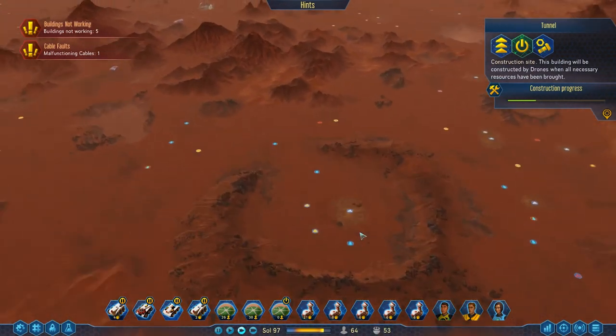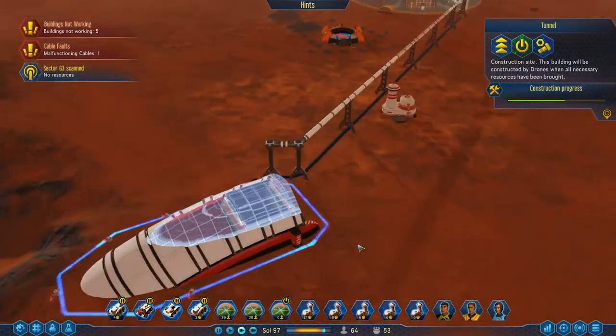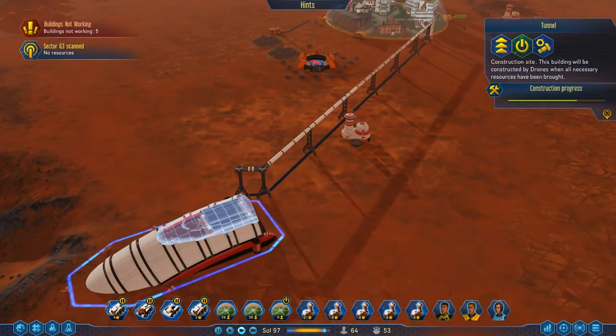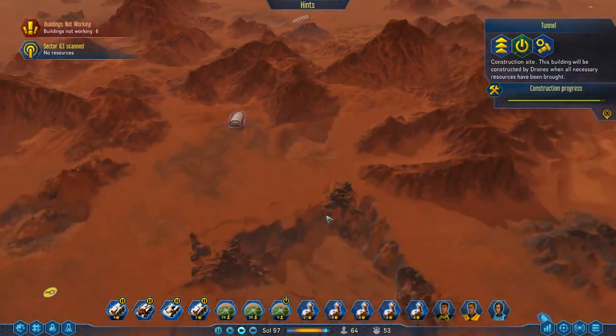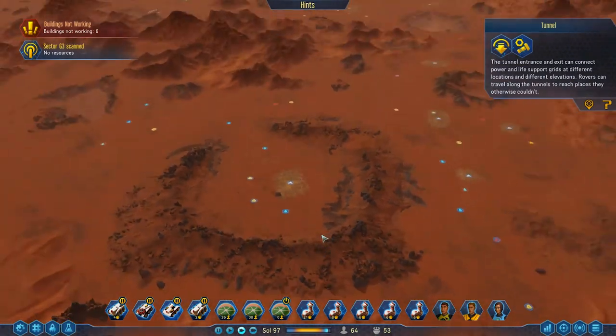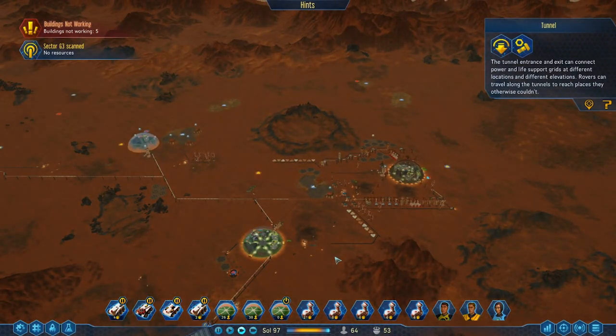It would have been nicer if we could do it there, but maybe I'll put another tunnel in and we'll work off like that. We're going to take advantage of this new transportation system we've put in place here and try and get ourselves all the water on the map.